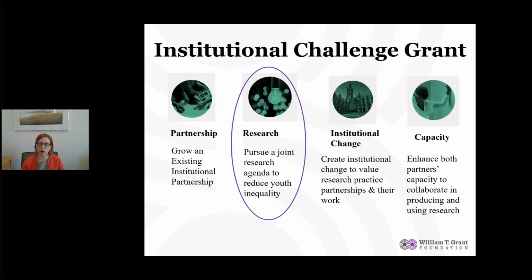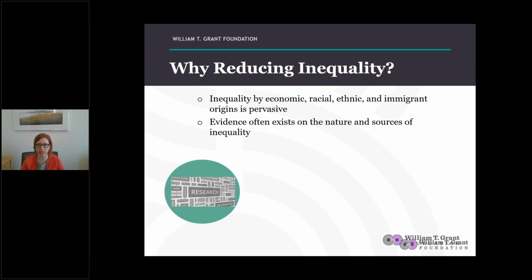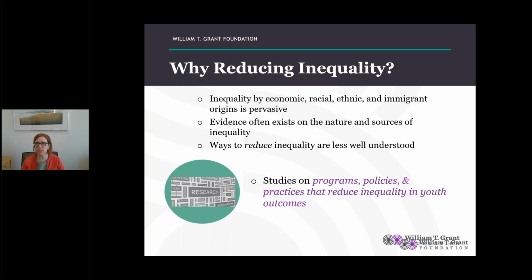The second goal asks partnerships to pursue a joint research agenda to reduce inequality in youth outcomes. Why reducing inequality? The Foundation is interested in research on reducing inequality for a few reasons. First, inequality by economic, racial, ethnic, and immigrant origins is pervasive in the United States. Second, we have a lot of social science evidence and other evidence on the nature and sources of that inequality. What we have a less clear idea about are ways to reduce those inequalities. We believe that social science can bring important evidence to bear on programs, policies, and practices that reduce inequality in youth outcomes.